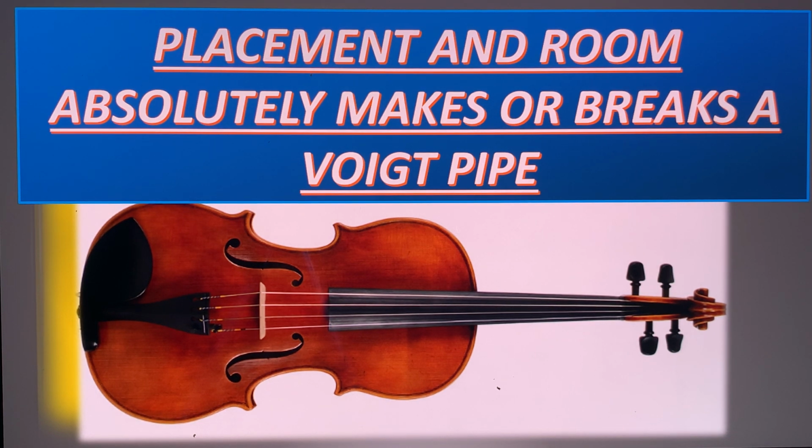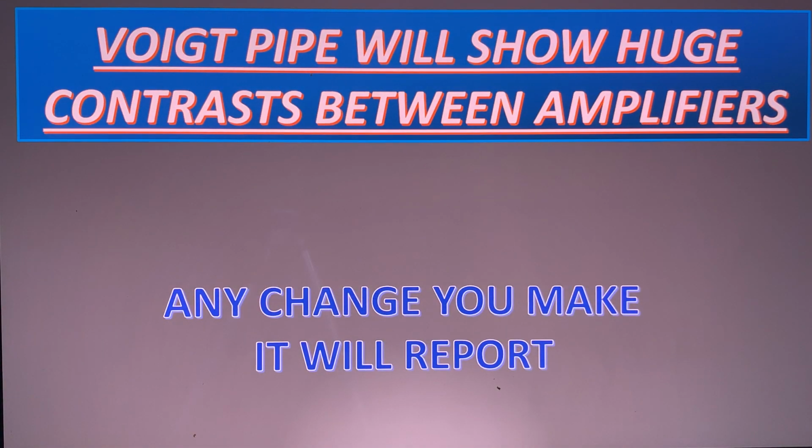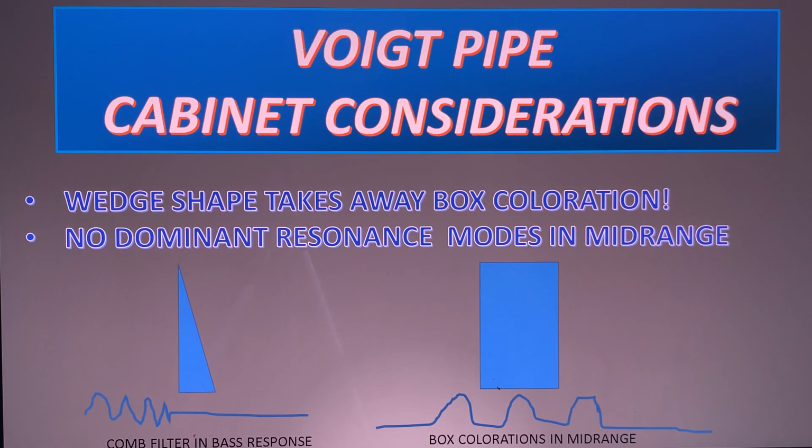And if you don't have good quality gear driving it, you don't have appropriate room acoustics, and if you do not place them properly, then you are not hearing anything from the potential of these truly amazing loudspeakers. And the good thing is that the slightest changes in your system, the slightest change in your room and placement, they will report it and you will hear it. So if you have a problem of not hearing these things, then a Voigt pipe is the best way to learn and fine-tune your skills.